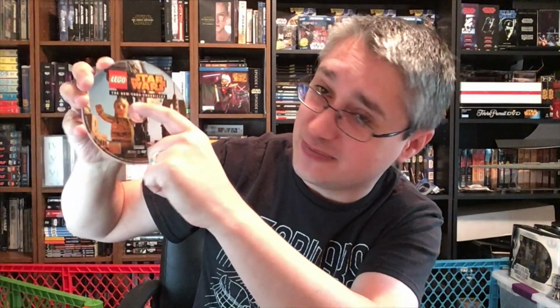Then there is a little advertising pamphlet kind of thing for Lego Club, except in Danish. The disc is very similar to the cover art there. Lego Star Wars The New Yoda Chronicles, episode 4 through 7, only in this case, it's telling you only with the numbers, not the word episode, because it might get cut off a little bit by being so close to the hole there. Lucasfilm, Dolby Digital, Region 2, DVD, that Nordisk Film logo, and then your legalese going around the edge.